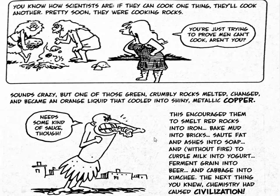So, like, they turned stuff into iron, they made building materials, they made soap out of lye and fat, and made yogurt, they made beer, kimchi, which is one of my favorite foods. If anyone has a chance to get some kimchi, it's delicious. So chemistry caused the rise of modern civilization. So just keep that in mind. Chemistry is very important and linked in with all those other things.